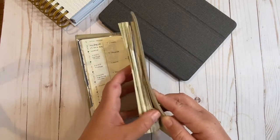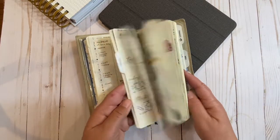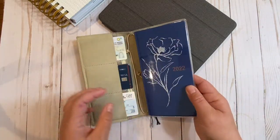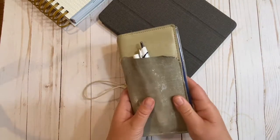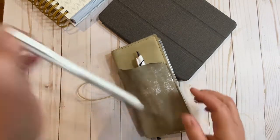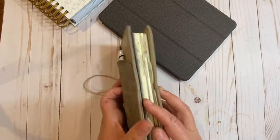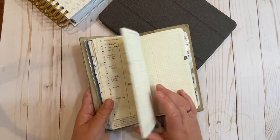But this is in my stack for sure. This is in my purse. It is my everyday carry. I do have it with me at all times. You can see it's kind of my wallet as well. And it is in one of my absolute favorite planner covers. This is a leather cover by Maria on BUJO Planner on Instagram.